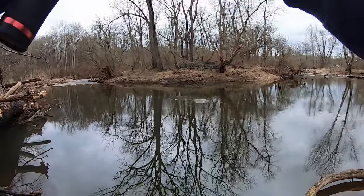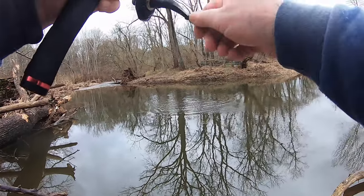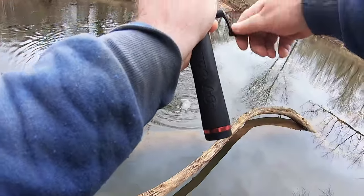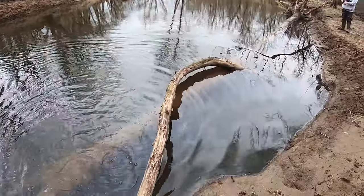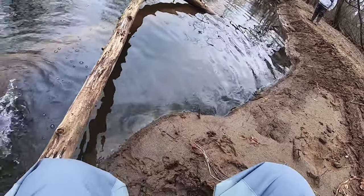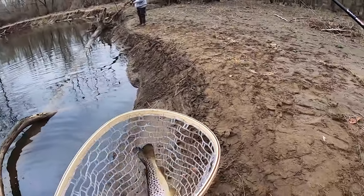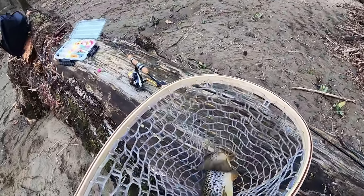And fish on. Fish on. It's a brown. Huh? It's a brown. Brown trout, I'm sorry, not a rainbow. There you go. Good job, girl. Woohoo! Two hours. One more. Yeah. All right, on a spinnerbait.